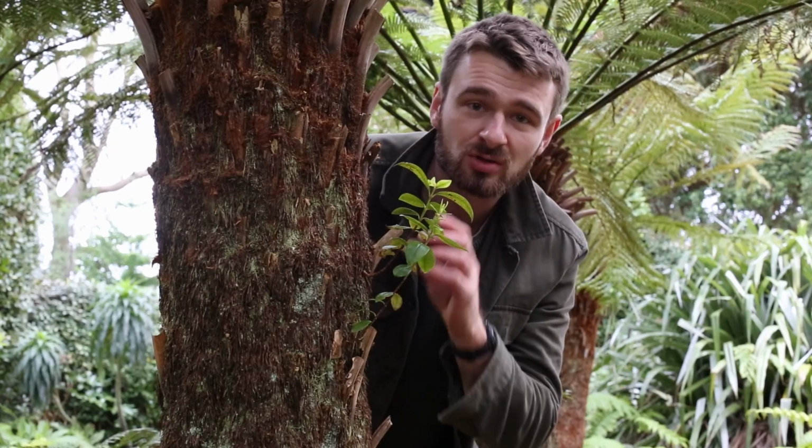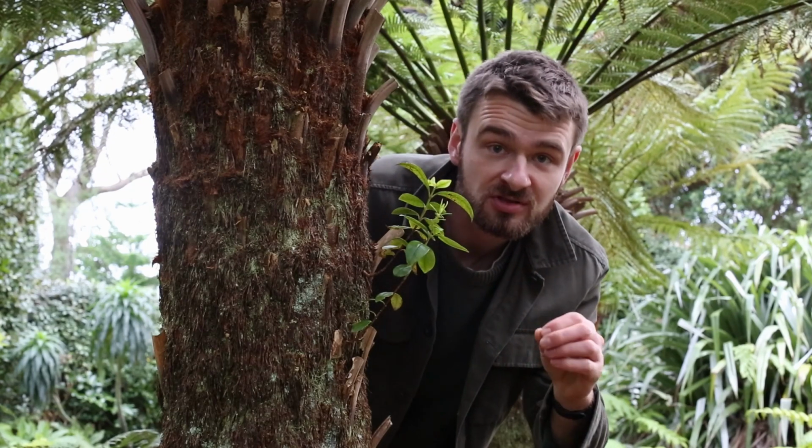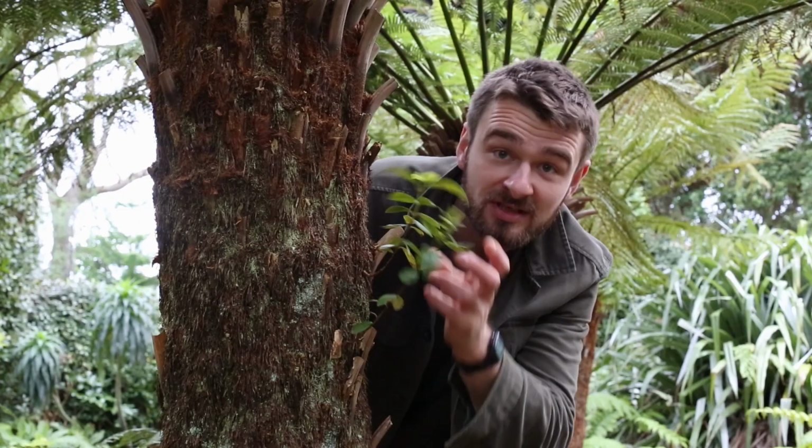Now, unlike woody trees, the trunk is a construct of roots and decaying leaf frond bases and makes an ideal substrate for little germinating seedlings. Here we have a few Metrosideros.